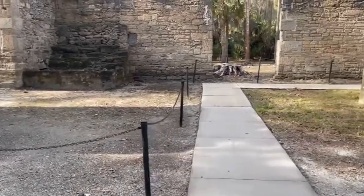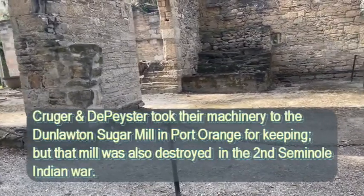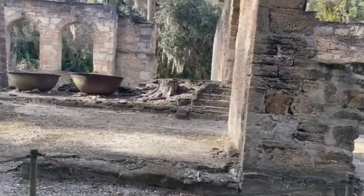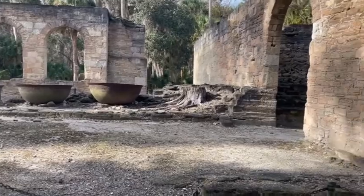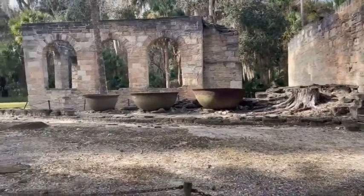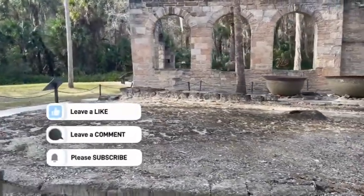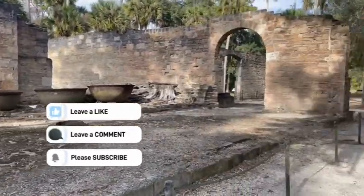So this mill site once did hold a crushing house and steam-driven grinding machinery, and what is left of it is remnants of that crushing house, the chimney, and a little bit of the bowls that they used to heat the syrup in, and some of the grinding machinery. But it's still a really cool site to come and see. That's free of charge. And it's actually a pretty large ruin.